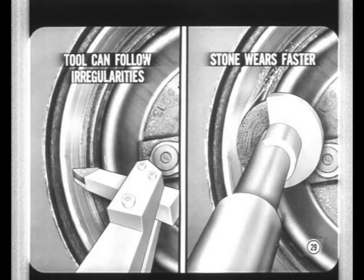And regardless of whether you use a cutting tool or a grinding wheel, be careful that you don't overfeed. In a heavy cut, the tool can follow irregularities in the drum surface. With too much grinding feed, the stone only wears faster, and you can overheat the drum.